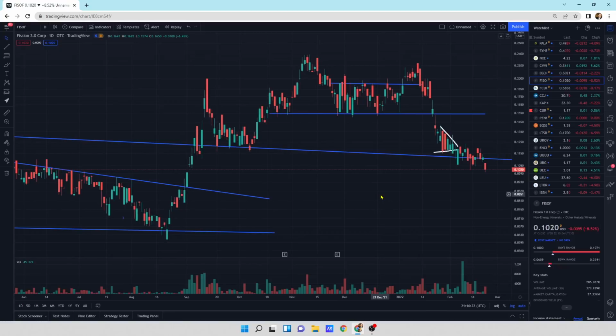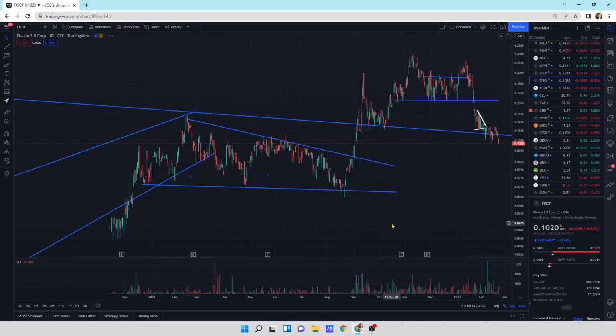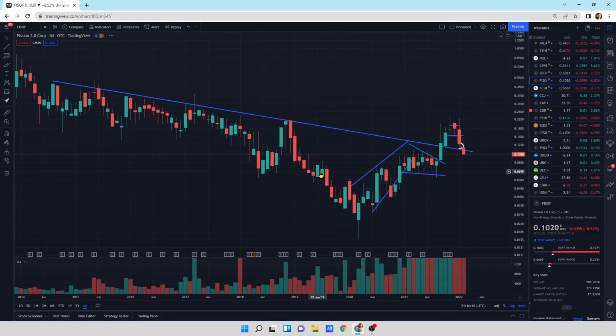Fission 3.0 looks like it's wanting to break to the downside a little bit. We have a little wick on the bottom. Buyers bought it up a little bit, but we're right at long-term support, and it looks like we want to break almost below it. There's our long-term support on a monthly candlestick basis that we're breaking to the downside through that support.